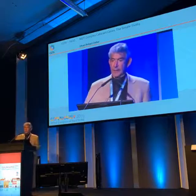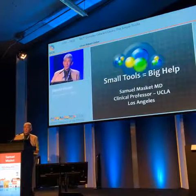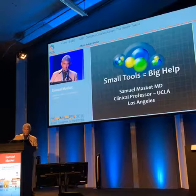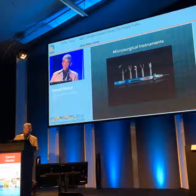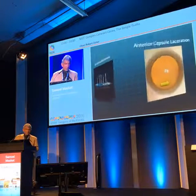Well, I'm going to look actually at some different tools, different techniques, and we'll see where we can apply them. And without question, small tools can really offer big help, particularly the ones that we use for our intraocular manipulations, a whole host of things that MST and others manufacture for us.